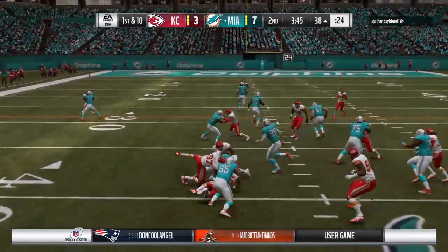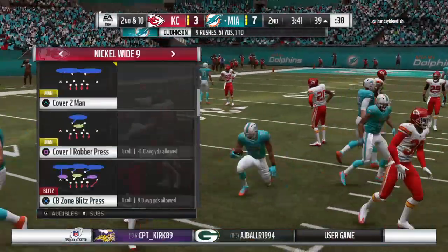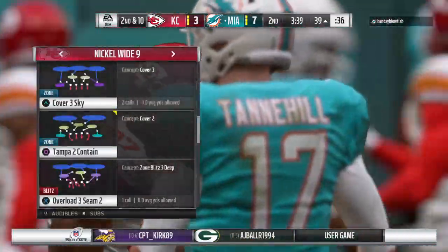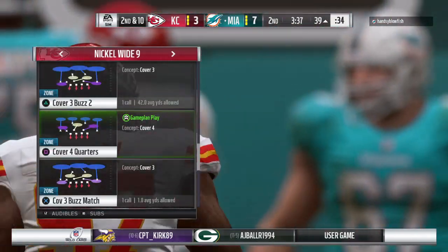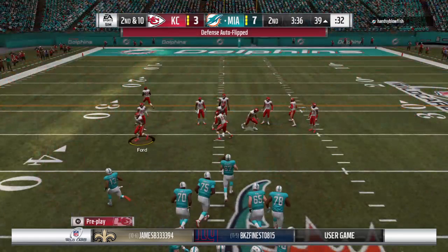Johnson on the counter, and he's stopped immediately there. Allen Bailey in on the stop. He's fumbled already once, Charles. I'm not going to say that that was in his mind there, but I'm sure that during some of these plays he is mindful of it.